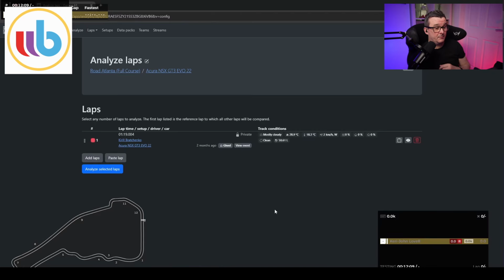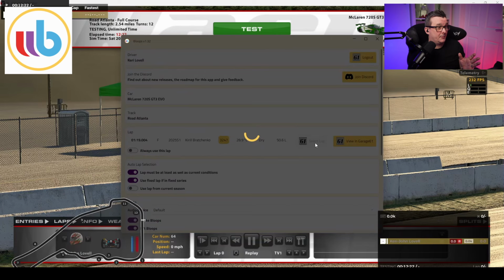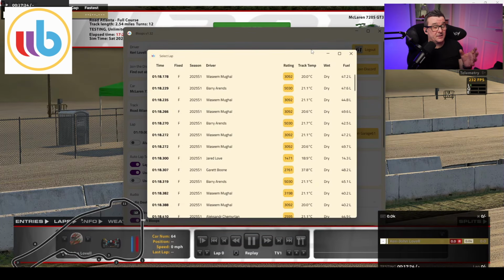Now, the only way that I found that you can get around this is to go into each lap, and I'll show you what I mean. On here, you can select the lap. So that took about 3 minutes to load up. These are a combination of Bloops' Garage 61 laps and my team laps. The big problem with this is that it doesn't tell you what car the time was done in. It tells you the track temps, the setup and the times and everything else.